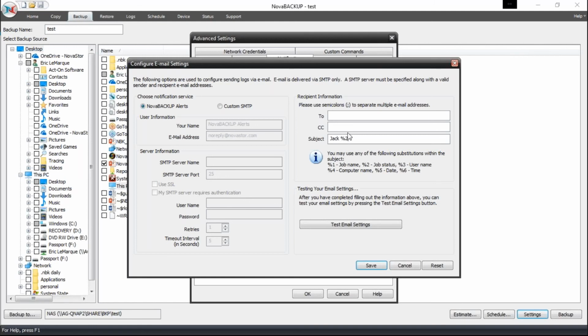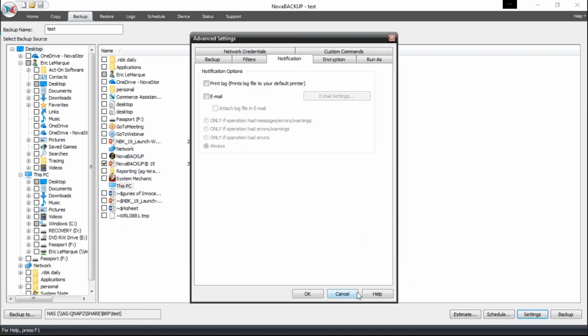Since I added this variable, the backup subject will be Jack, and it's only going to show me the job status, % to indicate job status. You can add all the fields, you can add all the variables, and it's going to give you a lot of detail on the subject.